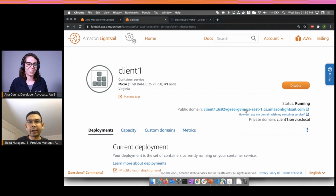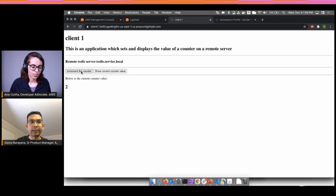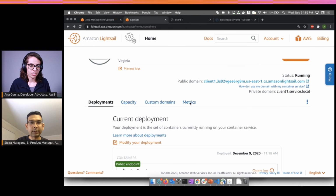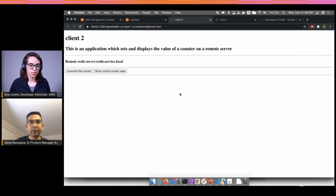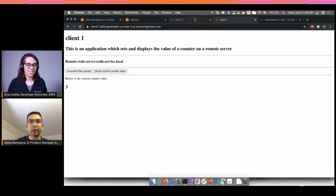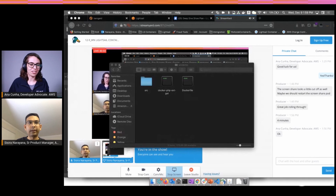So once you have deployed this, you can go to this client one, and you can see that it's connecting to a Redis data store. You can say implement, and you see it here. If you went to this same setup, went to client two, and clicked on this, then when I show the counter, it shows 3. So both client 1 and client 2 are sharing this Redis and showing the value. Yeah, so we have two clients connecting to the same Redis data, and they're all running as services within containers.